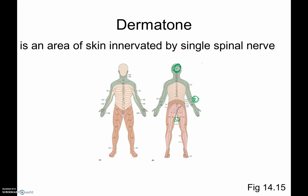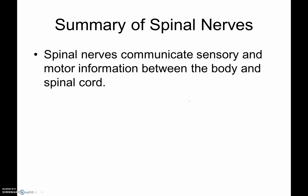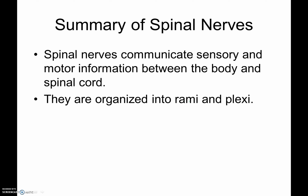So notice this is a great way to test if your spinal nerves are functioning, and it's completely non-invasive. All you have to do is go and touch different parts of your skin. So just to summarize, the spinal nerves communicate sensory and motor information between the body and the spinal cord. They are organized into rami and plexi, and they innervate dermatomes.